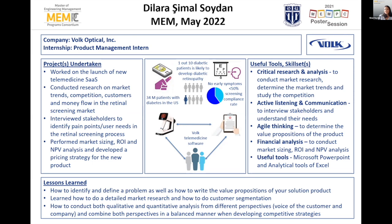And out of all these things that I have learned, I think the most shocking part for me was to see how hard it is to balance the perspective of the customer and also the company when determining the price of a product. Because it's very hard to keep the 50-50% balance since both perspectives are very different from each other. And especially since this is healthcare, it's an important topic. So it was very interesting to see how these perspectives conflict and to make a good balance.